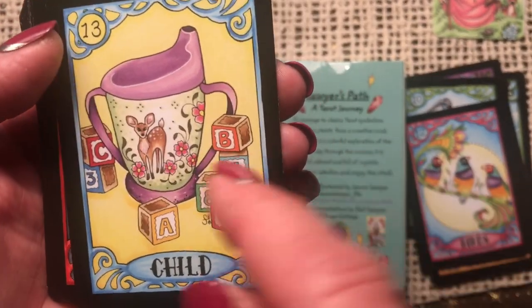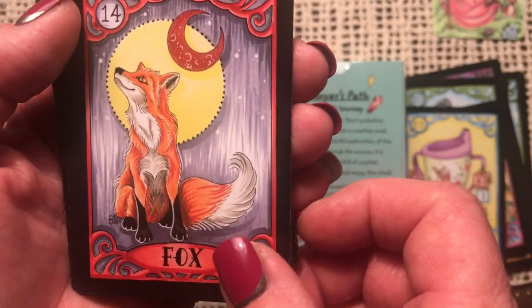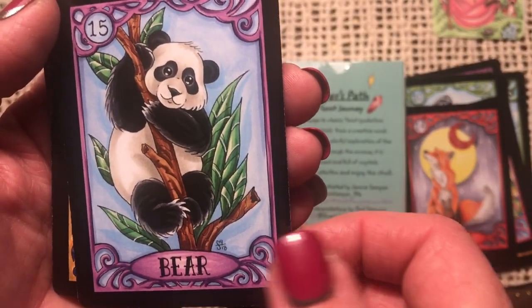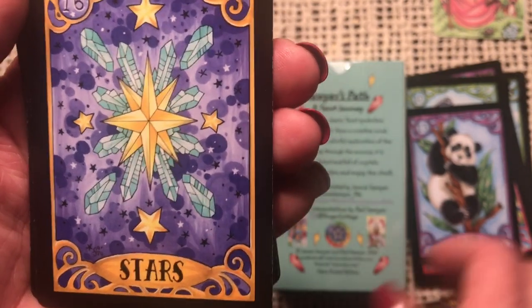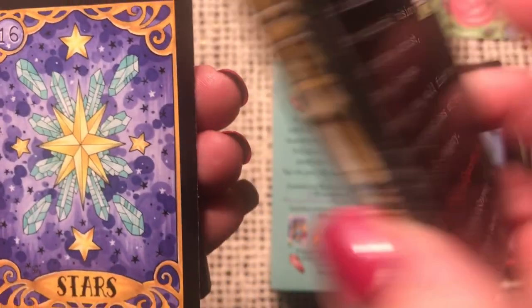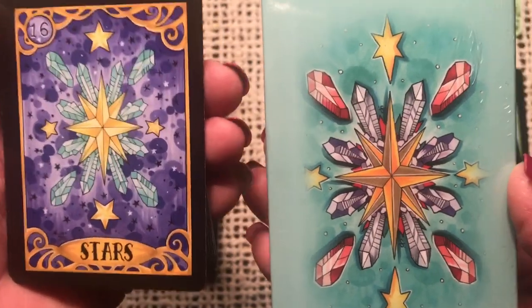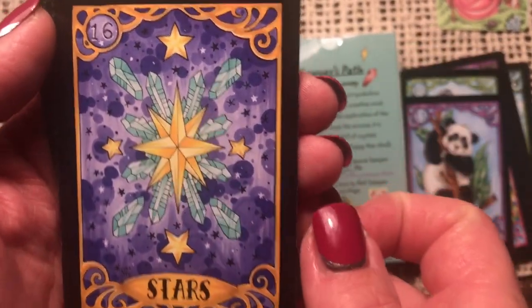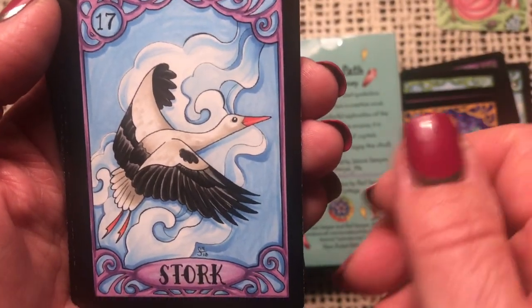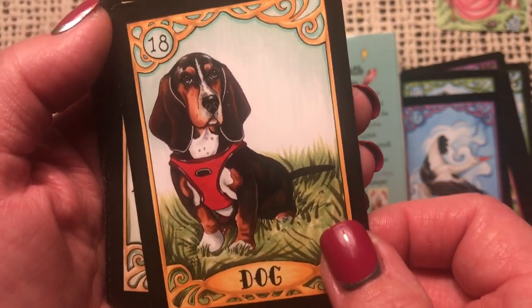Child. Now instead of a child, we see the child's cup and blocks. So I think that works. It's pretty cute. There's the fox. Oh, the bear is a panda bear. Isn't that precious? Stars. And I believe that is the image, no, I think it's the image similar to the one on the tarot that she's got, only this is the Lenormand deck. Interesting. I'll be interested to see if this exact image is also in the tarot deck. But there is stars. Stork, moving on, starting a new home. Dog, faithfulness, fidelity. Look at that sweet basset hound.